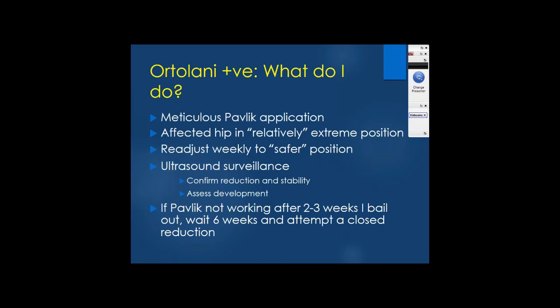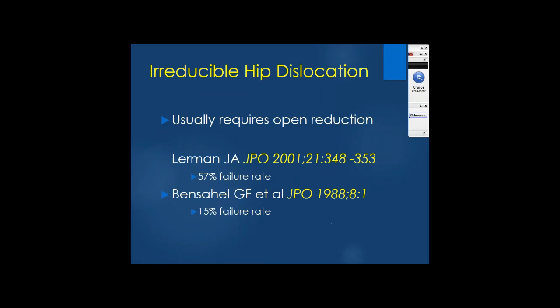So an Ortolani positive hip, what I do is I have more meticulous pelvic application. I put the affected hip in a relatively extreme position, but I readjust that weekly to a safer position, and I definitely use ultrasound surveillance in doing this. And if it's not working after 2 to 3 weeks, and more recently even after 1 to 2 weeks, I stop and try a different treatment or try a closed reduction later on.